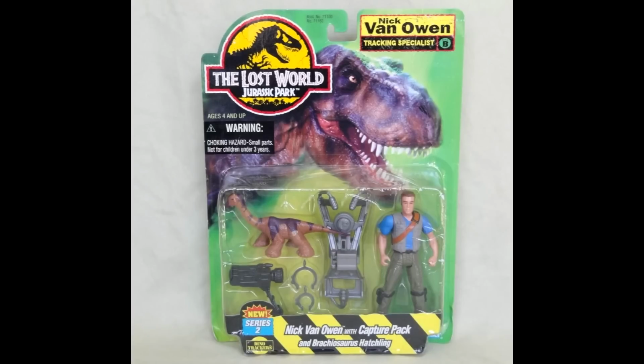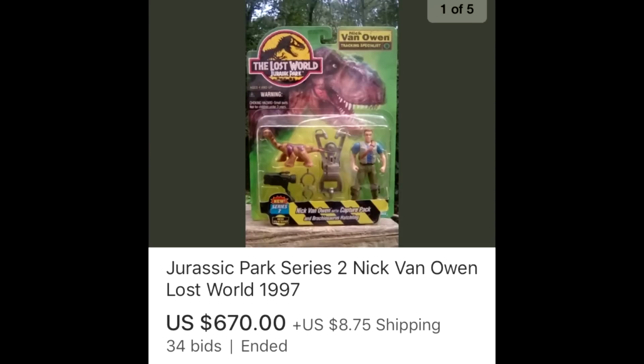Since I combined the last two, the Carnotauruses, into one, I'll go ahead and add one more figure on here. So for number 6, that'll be the Nick Vanowen Lost World Series 2 figure. One of these just sold for just under $700 recently for a mint in box one. That's absolutely insane.